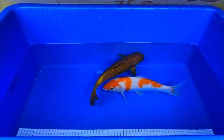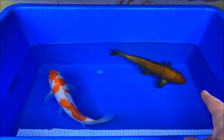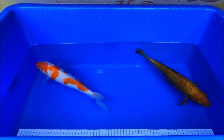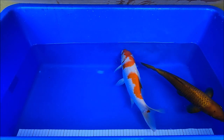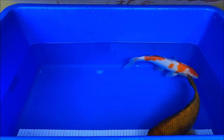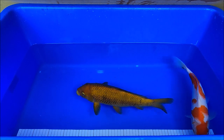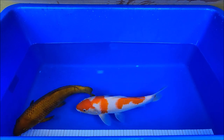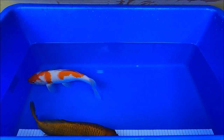Kahaku 31, 32. And the Karashi, which now is probably a Chagoi, looking at it, 33, 34. So yeah, happy with that. I haven't been pushing for growth, haven't been feeding any special food. Plus they're in a mixed size pond, so no doubt, like a lot of us that just have one pond for fish, you're sort of hoping that they're getting enough food and not being bullied out by the bigger fish.